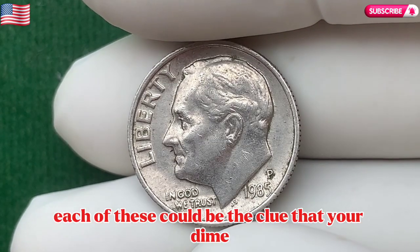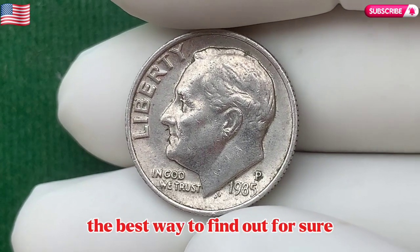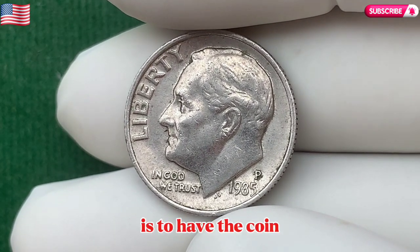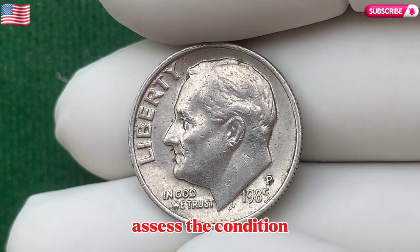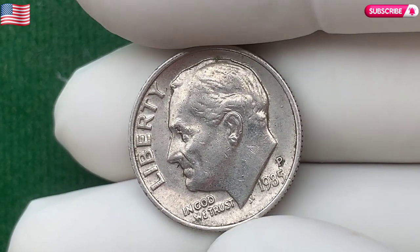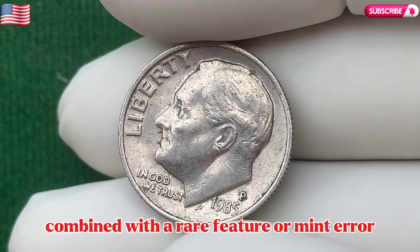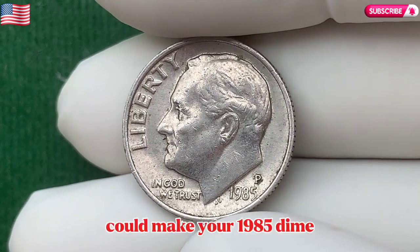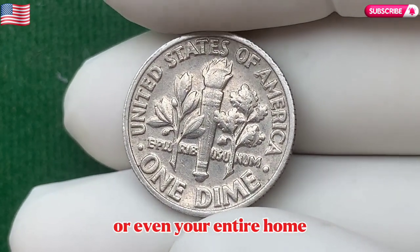Each of these could be the clue that your dime isn't just pocket change, it's a hidden gem. The best way to find out for sure is to have the coin graded by a professional coin grading service. They'll assess the condition, assign a grade, and verify any errors. A high grade combined with a rare feature or mint error could make your 1985 dime one of the most valuable pieces in your collection, or even your entire home.